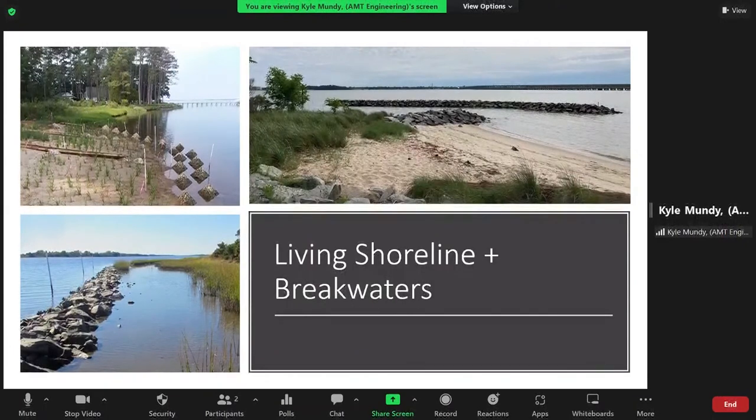And then breakwaters are hard barriers that take the energy out of the wave impact so that the wave hits the breakwater harder and then gently approaches the shore. Both of those measures will help reduce shore erosion.